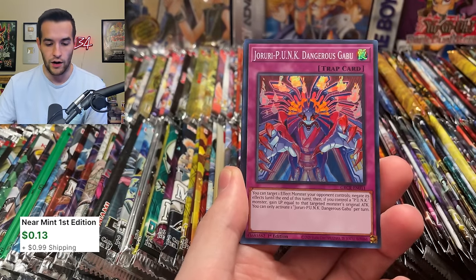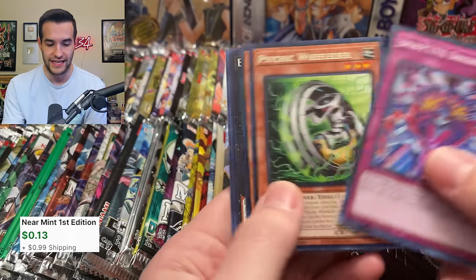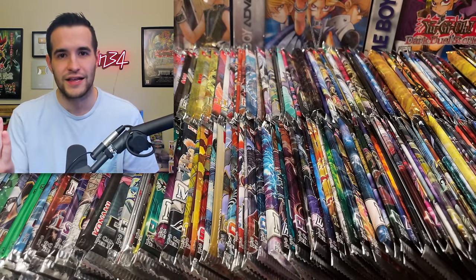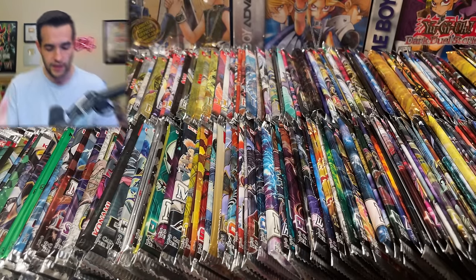Virtual Wadhime, the Joruru Punk Dangerous. I think that's it. Is that our super? That is our super, okay. I like the European packs better because they put it at the back. The problem is it gets damaged more easily, but it's better for opening.